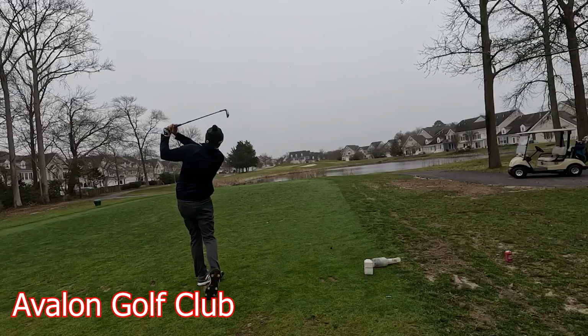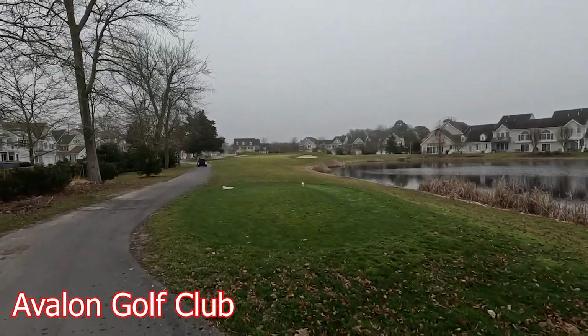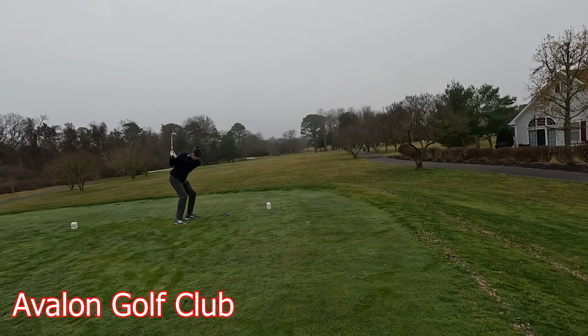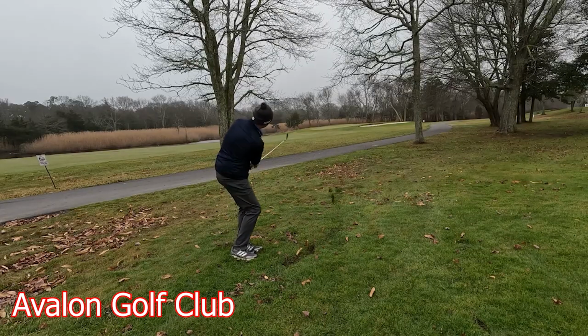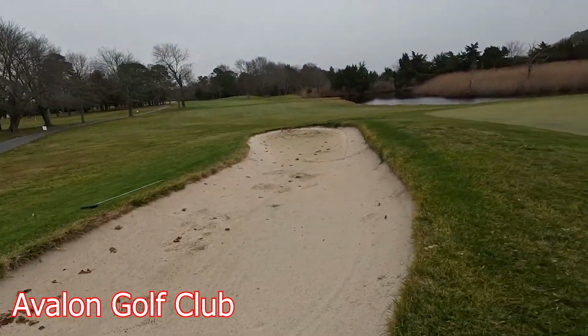There are some twists and turns, but for the most part, it's laid out right as you can see. It's unique in a sense that there's a lot of walking in between the holes. It's a first-time golf designer, and I think that's one of the things I've noticed right off the bat. They do require you to take a cart. It's the same price.